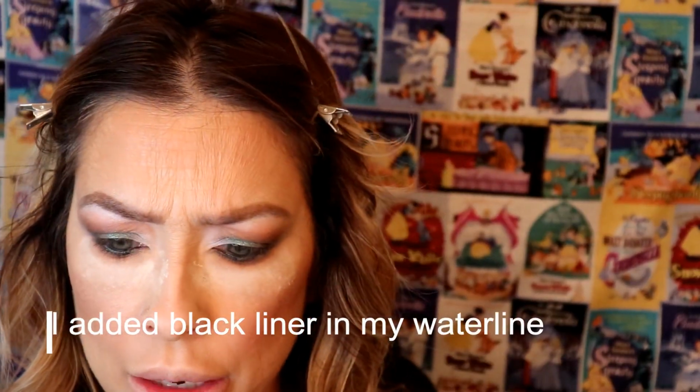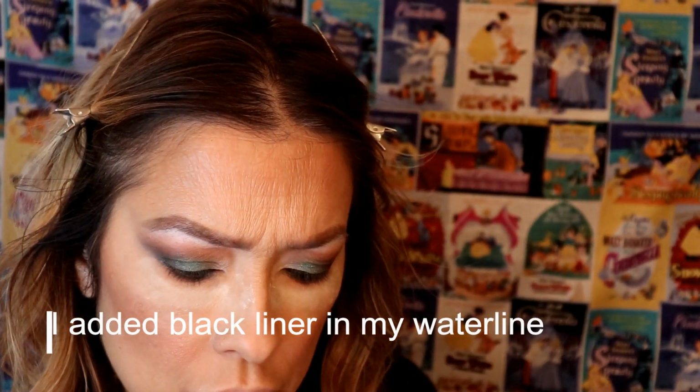The inner corner highlight, I will take, again, same color. It's the only real light shimmer one in here, and it's called Mongrels. I'm going to dip that and put it right here on the inner corner.